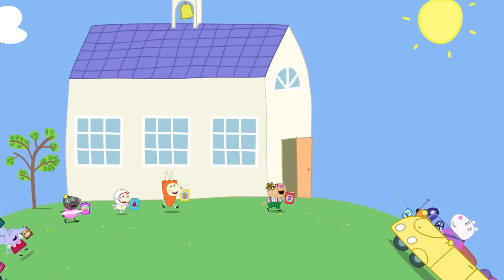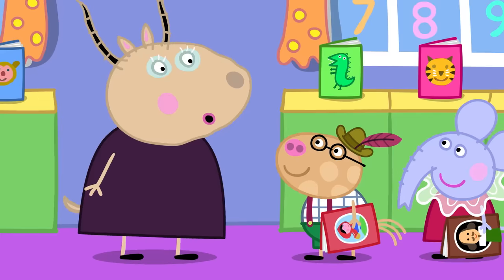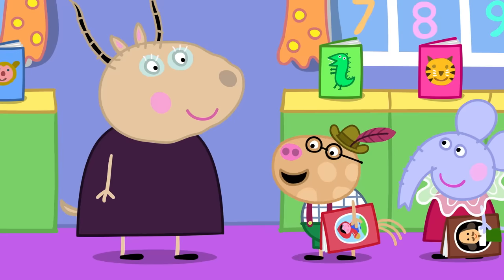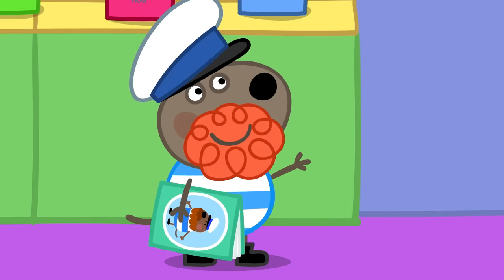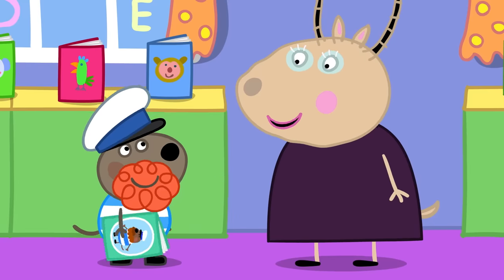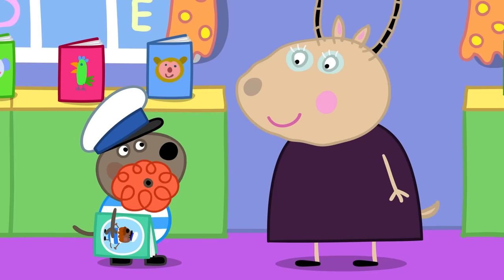Today is World Book Day. Oh, my. What wonderful costumes. Tell us, Pedro, who are you? I'm the hunter from Little Red Riding Hood. He's strong and brave and kind to old ladies. Very good. And I am Dogbeard the Sailor from The Adventures of Dogbeard the Sailor. And why is he your favourite? Because he's strong and brave.